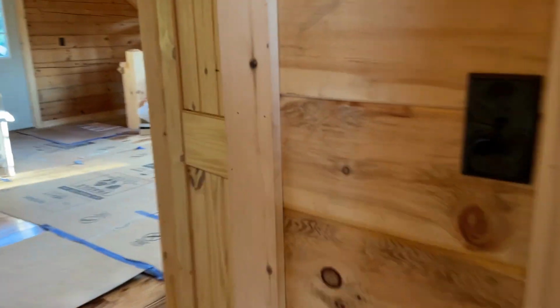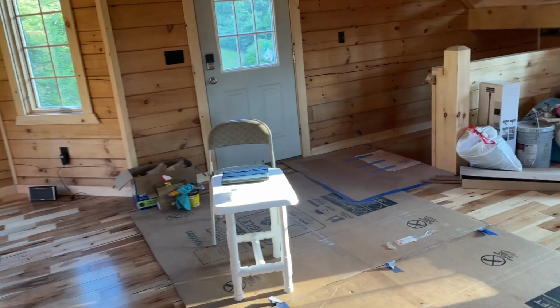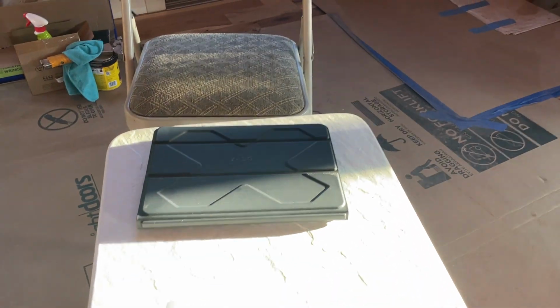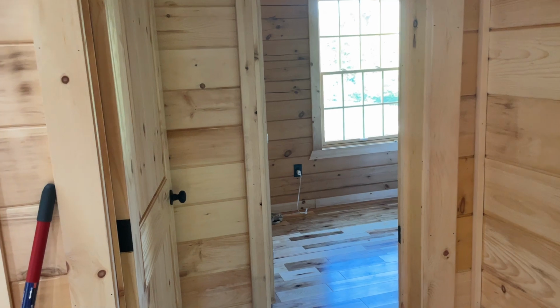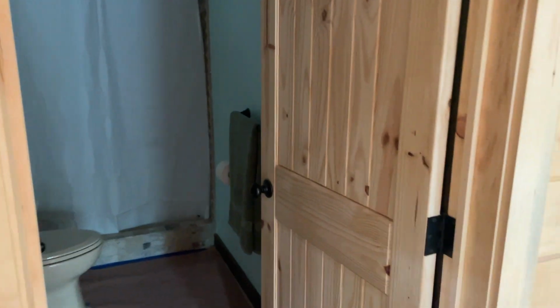So that's the bedroom. I'm gonna shut the lights off, and it's my little sad table that I brought from home, that you made me bring from home. So this is going to be the bathroom. So there's obviously the bedroom door, a little bit of a wall, and then the bathroom.